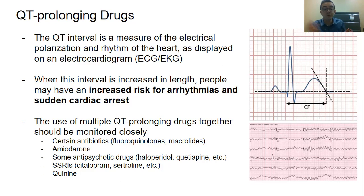Now, the use of multiple QT-prolonging drugs together should be monitored very, very closely. So all of these drugs, if you see them, especially multiple ones of these types of drugs on the same medication list, you may want to consider monitoring the heart rate and rhythm of these people to make sure that their QT interval is not prolonged. So this applies to certain antibiotics, specifically in the class of fluoroquinolones and macrolides. It applies to amiodarone, which is another antiarrhythmic, a heart rhythm regulating drug.